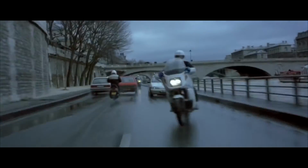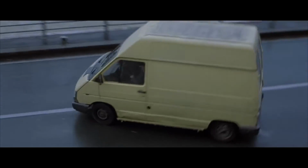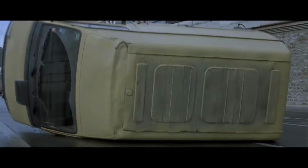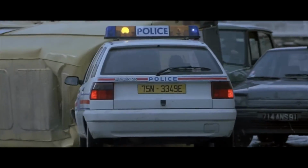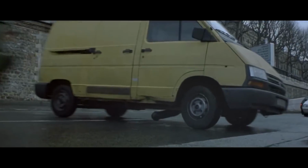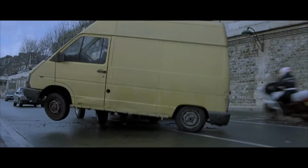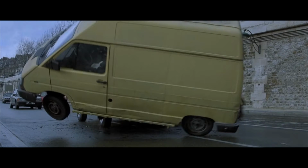Number 1. This one just really made me laugh. At the tail end of the car chase sequence, a van gets hit by a car and flips onto its side. Pretty standard, cool looking stunt. But you can clearly see the hydraulic pipe underneath the van that was used to flip it over, and when we cut to the other side, there's no one in the van.